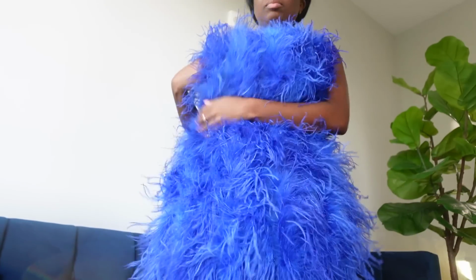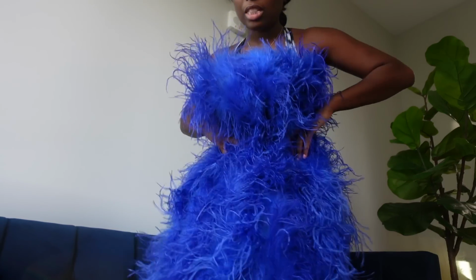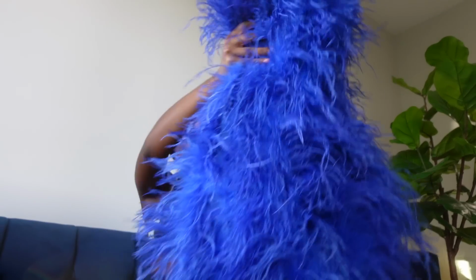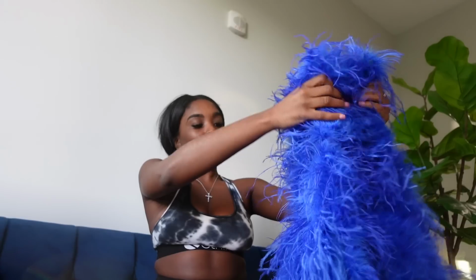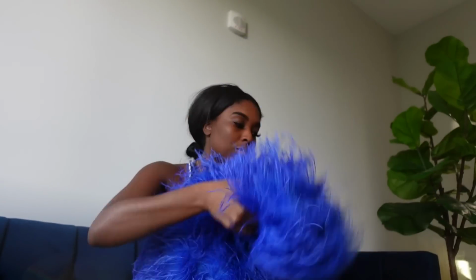I can't wait to get the bottom part taken in because I want it to be cinched at the waist. This is really cute. I will definitely wear this fall. I just wanted to show it to you guys before I pack it away in my closet, because y'all know I have to organize my closet after this move.